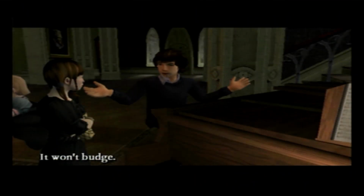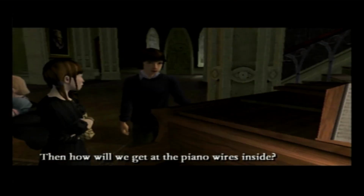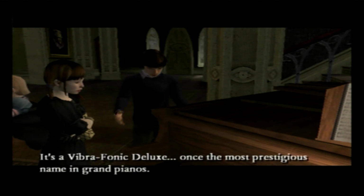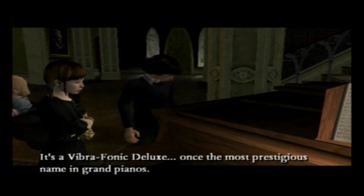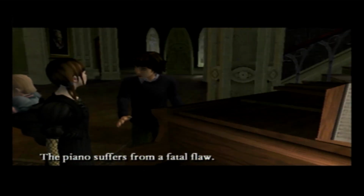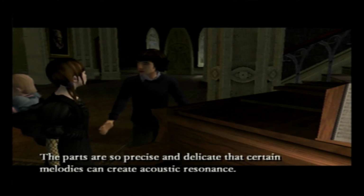It won't budge. Then how will we get the piano wires inside? Wait a minute. I've read about this. It's a vibraphonic deluxe. Once the most prestigious name in grand pianos. What happened? The piano suffers from a fatal flaw. The parts are so precise and delicate that certain melodies can create acoustic resonance.